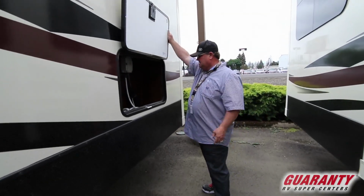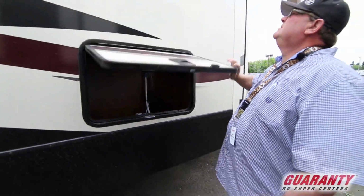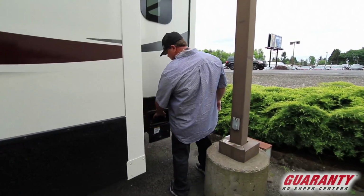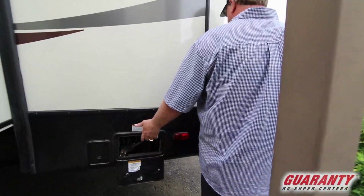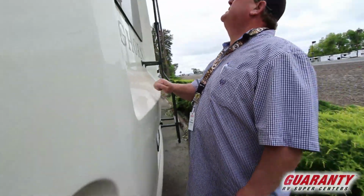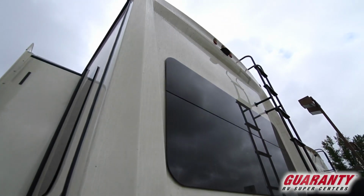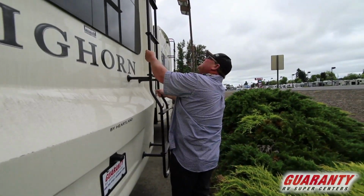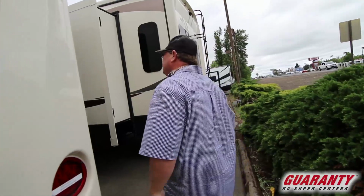Access to the back of the TV, some plumbing right there. This has got the power cord reel, which is nice. You don't have to fight a cord, electric cord reel that pulls out. It's 50 amp service. So this Bighorn has the fiberglass cap on the rear, which is pre-wired for backup camera, which is kind of cool on the newer trucks. You have that capability. Got a nice heavy-duty ladder to get up on top with LED brake lights.